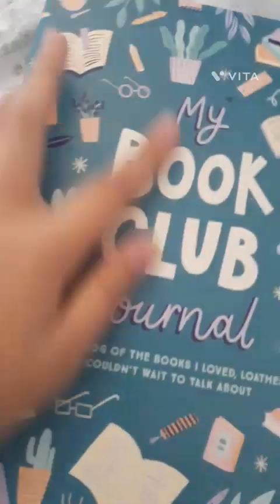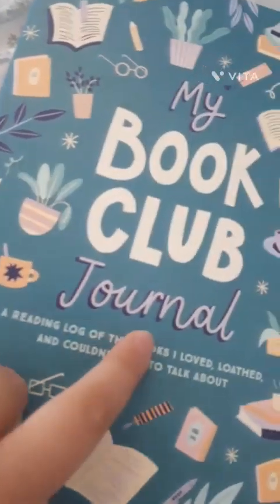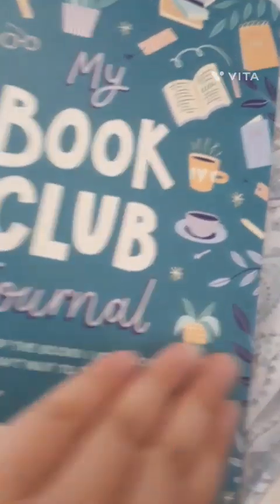I really like reading, so I have this journal type of thing. It's called Book Club. I really recommend it. My book club journal. It's like a reading log of the books, and you just write about books. I still haven't made it to this page because I don't have a lot of books. But I love reading.